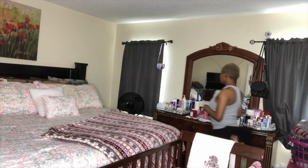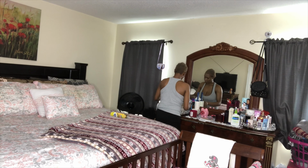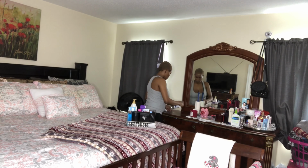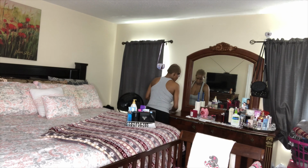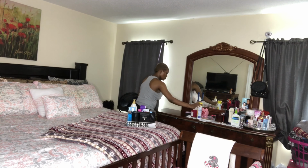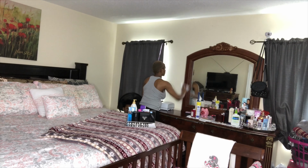So now I'm done making the bed, I'm going to go ahead and dust down the furniture. I'm going to be using some furniture polish, clean the mirrors, and then the last thing I'm going to do is sweep the room out. I won't be using the vacuum because the baby's sleeping and I don't want to wake her up. So I'm just going to sweep it with a broom and then spray some freshener, and that's it.